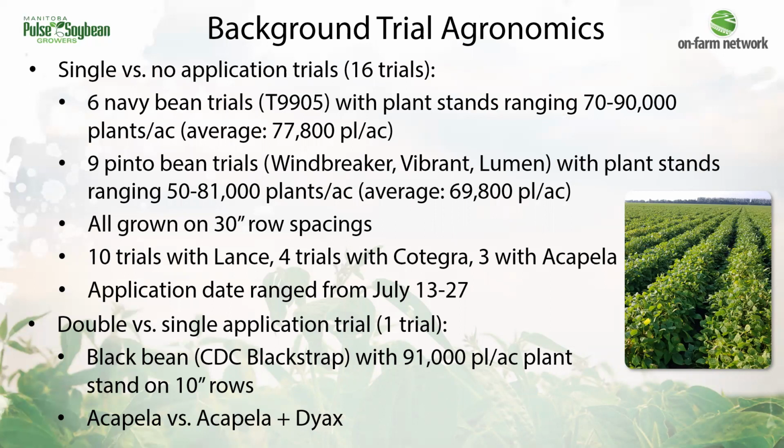All of these trials so far have been grown on 30-inch rows. And then for products, most have tested Lance, but there's also been trials where we've used Categra or Acapella. Depending on the year, that R2 pin bean stage occurred anytime between July 13th and 27th. And the one trial comparing one app to 2 was in black beans. That plant stand was 91,000 plants per acre, and it was on 10-inch rows.